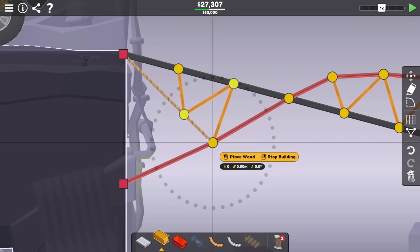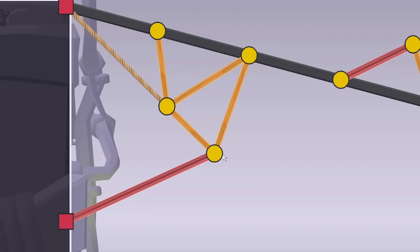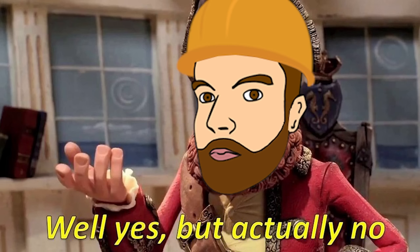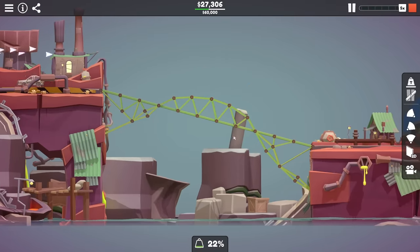Well, now we need to do a bit more shaving. So replace that rope with wood. Yeah, that's all good. Can we replace that with wood? I imagine not, but potentially a wooden muscle? I mean, yes, but no. For some reason, putting a muscle up here made down here fail. But after a little bit of tweaking, that does now work.